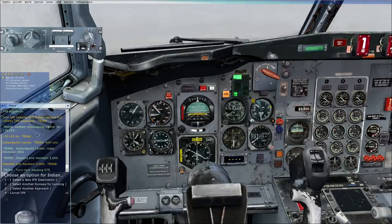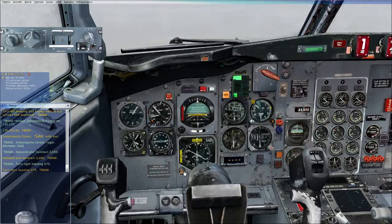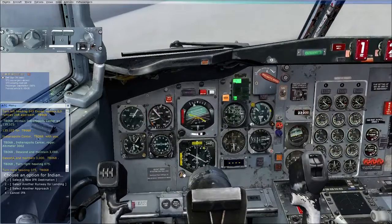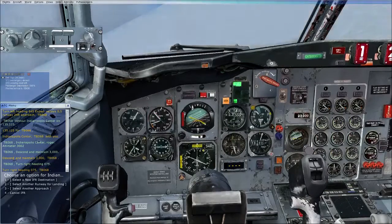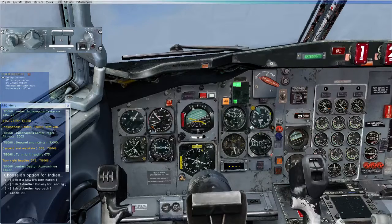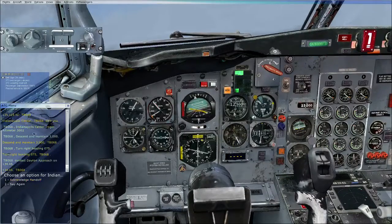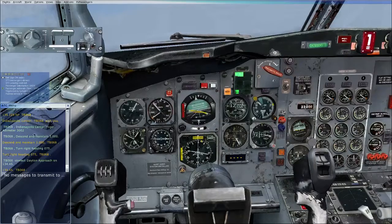Tango Bravo 060. Turn right heading 075. Tango Bravo 068. Tango Bravo 060. Contact approach on 134.45. 134.45. Tango Bravo 068.